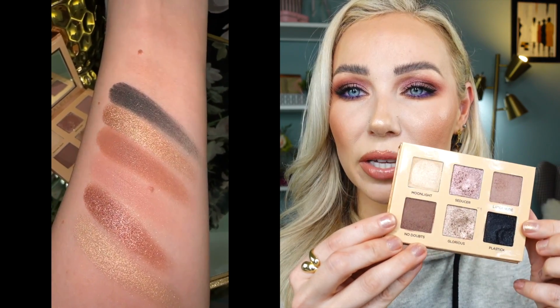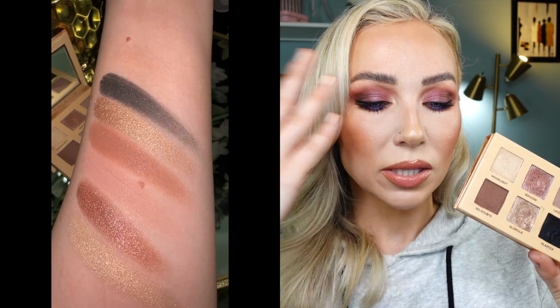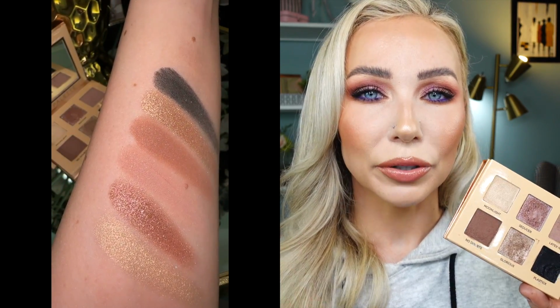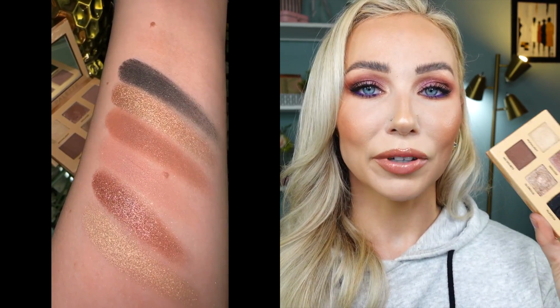Some of these shades are a little bit more textured when you pick them up with the brush, but they go on skin very, very beautifully. That cream formula just blends into your skin so beautifully. I do not at all regret buying this palette.